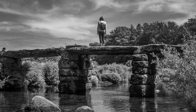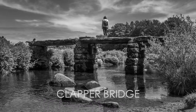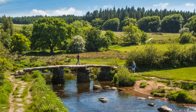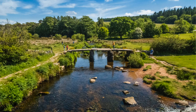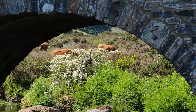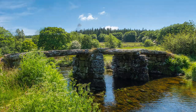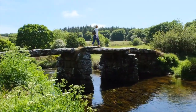Postbridge has one of the best complete clapper bridges in Dartmoor, although there are over 200 of these bridges crossing rivers and streams, and they're not exclusive to Dartmoor. Built with one or more granite slabs resting on four piers, they must have taken a huge effort to construct way back in medieval times.